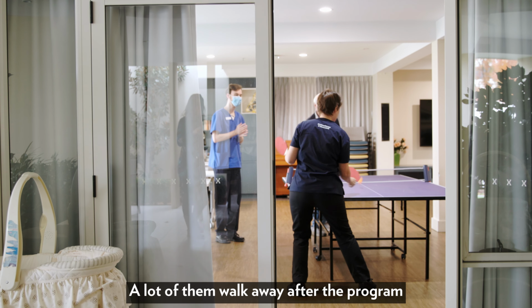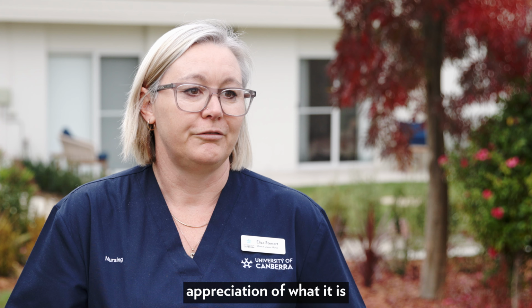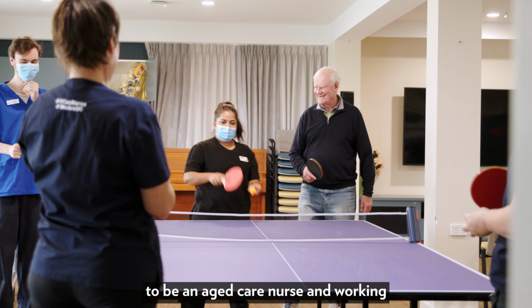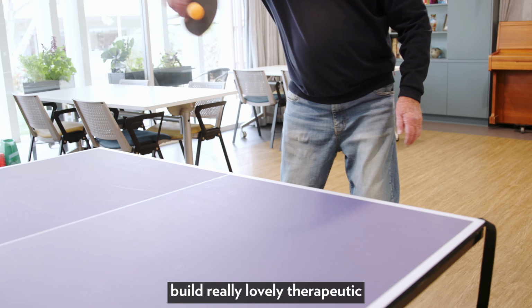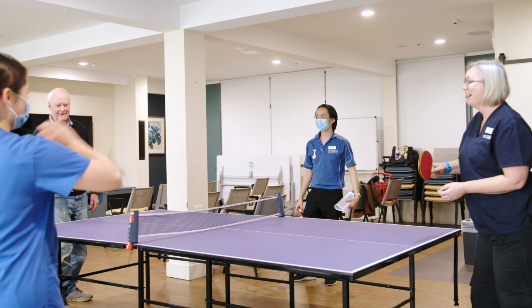A lot of them walk away after the program with a whole new appreciation of what it is to be an aged care nurse and working within the field, and they build really lovely therapeutic relationships with not only the nurses but the residents.